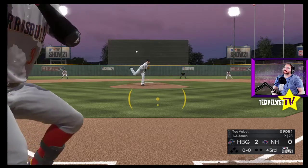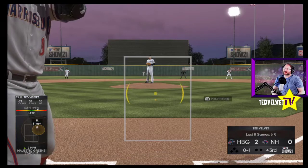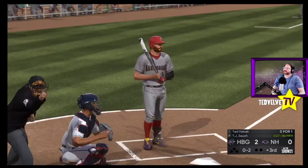I'm interested to see how focused their ABs will be playing with this lead. I think Cardinals. This needs to be a little bit of a smell blood inning. Keep the fire rolling. I know it's early, but keep the pressure going.